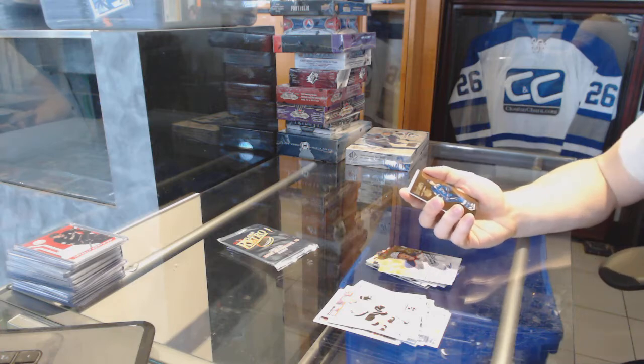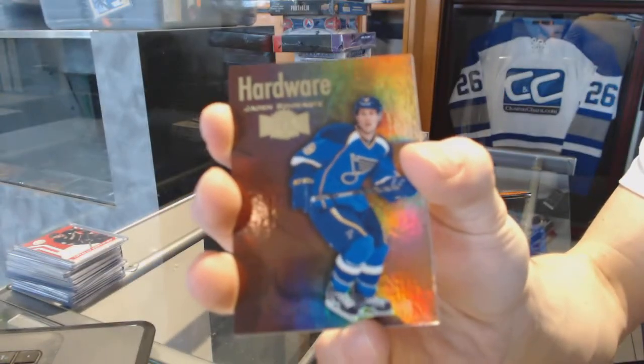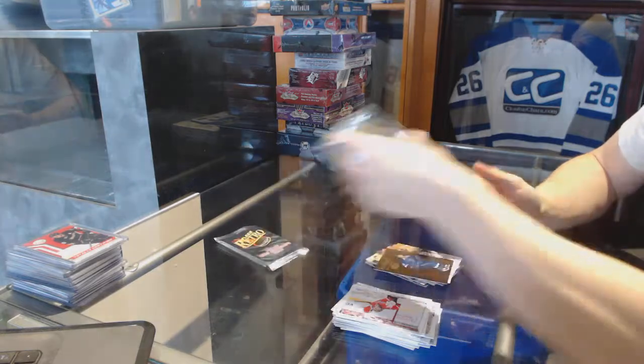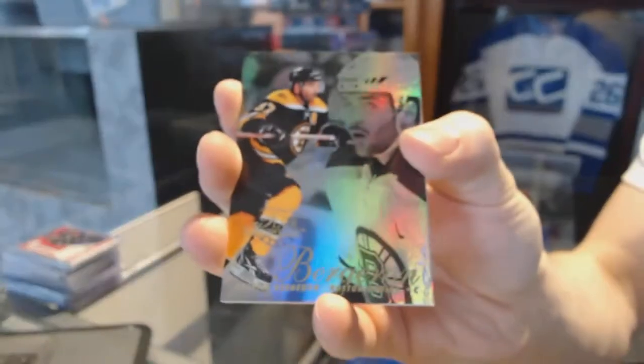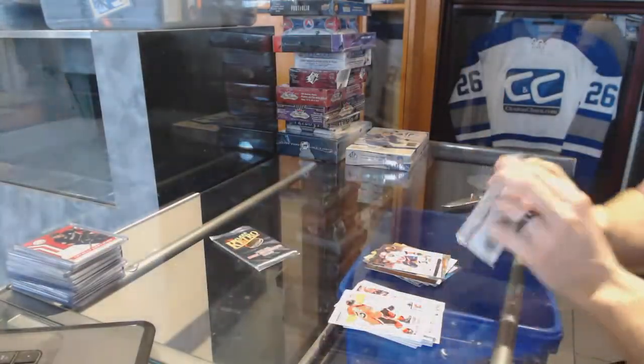We've got a Metal Universe Hardware for the St. Louis Blues, Jaden Schwartz. We've got a Flair Showcase for the Bruins, Patrice Bergeron. And a retro for the Islanders, John Tavares.